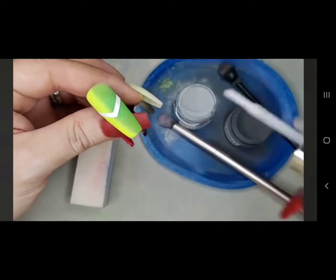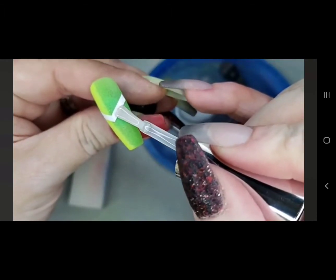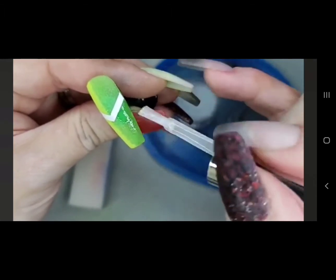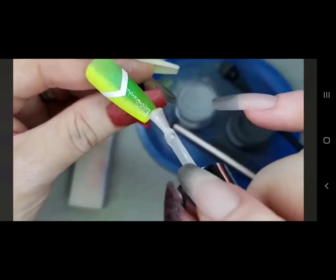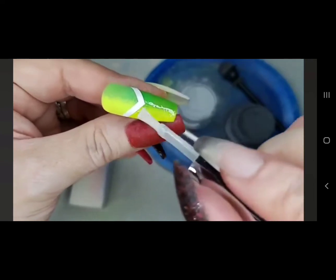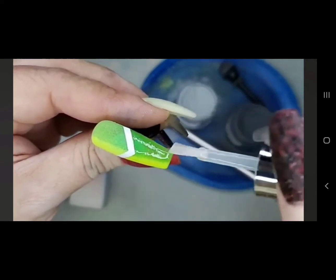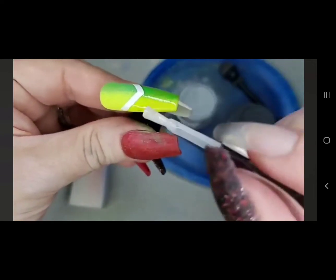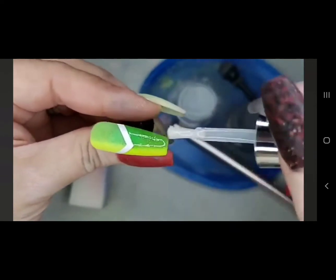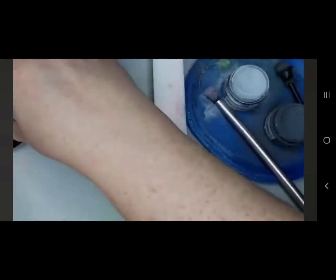All right, and now we're gonna start in the middle of our nail sticker. We're gonna try to stay below the sticker. Don't go above it, because then our powder is gonna get way up there where we don't want it. All right, give everything a nice thin coat. Try to pull your brush down away from your sticker, because if you shove it back up towards your sticker, there's a chance that you might not get that crisp line because your liquids have kind of seeped or bled up underneath your sticker.